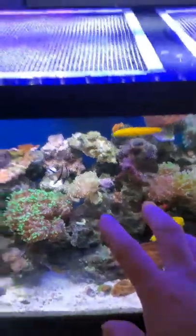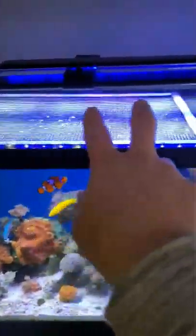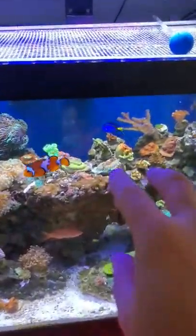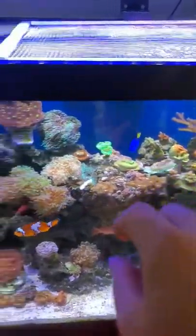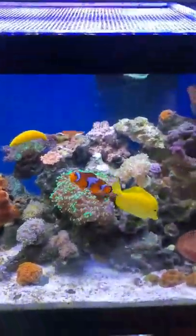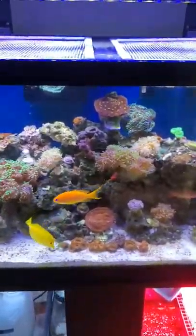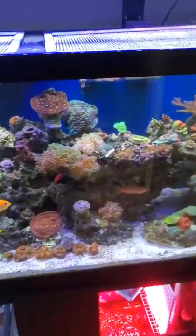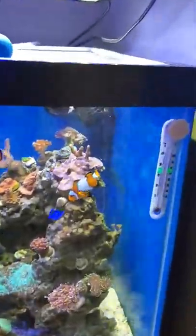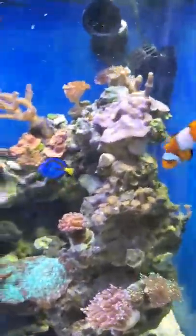So what I plan on doing is getting two AI Primes and centering them so I can try to get some more SPS sticks in these two areas of the tank. I'll try to get that going. Everything else seems to be really happy with its placement. Growing, all the fish seem to be happy, everybody eats.